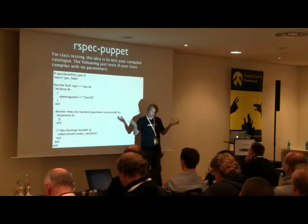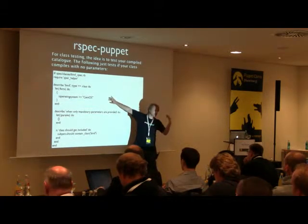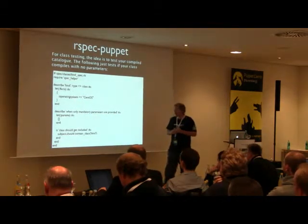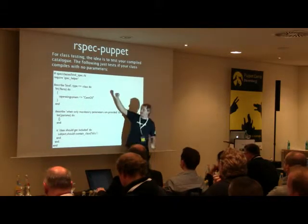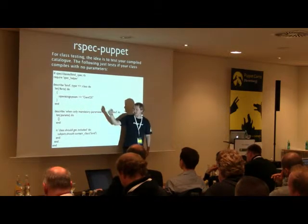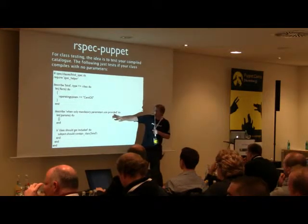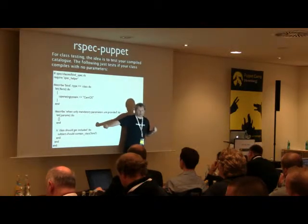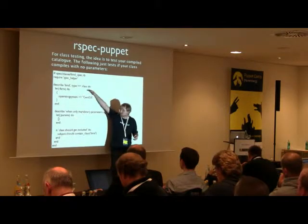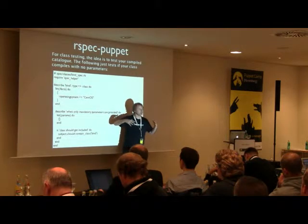So a class needs a lot of inputs. Obviously, some of them are facts. Like if you go back to the example I showed you, operating system was being used within the class. So in this case, for this test, I'm going to preload the operating system fact and just force it to CentOS. So when the test runs, it'll see $operatingsystem equals CentOS. And classes take parameters as well. So whenever you define the test, you can define the set of parameters that you want to pass to the test. So everything from here up to there is just setup or initial.